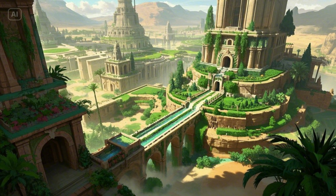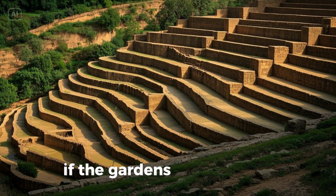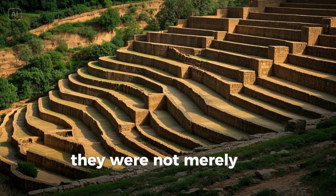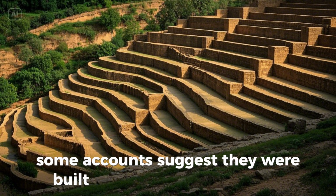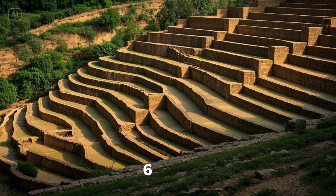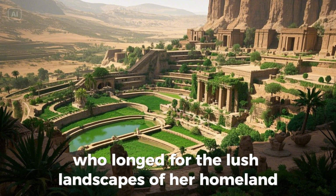of the desert. The cultural and political significance of the gardens, if the gardens truly existed. They were not merely an agricultural marvel, but also a symbol of power, prestige, and divine favor. Some accounts suggest they were built by King Nebuchadnezzar II, 605-562 BCE, to please his wife Amytis, who longed for the lush landscapes of her homeland.